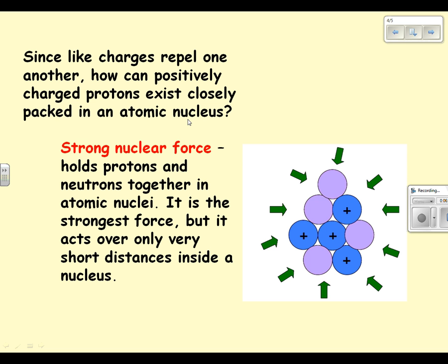Okay, so the third fundamental force is the strong nuclear force. When I say strong, I mean strong. Okay? It holds protons and neutrons together in atomic nuclei. It is the strongest force of all 4. It acts only over very short distances inside the nucleus. So these positive protons that are really tightly packed together, we're talking incredibly tiny distances, it only acts over those distances. So it's what holds the nucleus together.